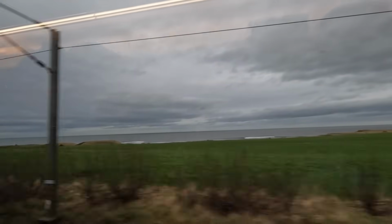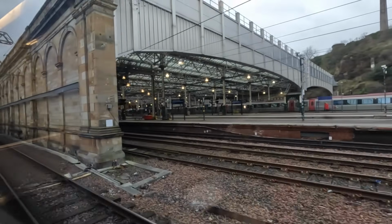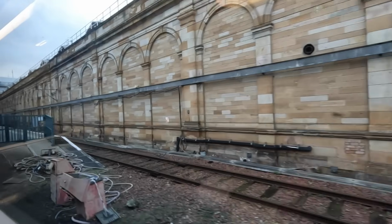So the overall feels pretty good to me. Comfy enough, relaxed and easy, just what you want when you're travelling across the country. That feels odd, knowing I'm travelling all across England and heading for Scotland.